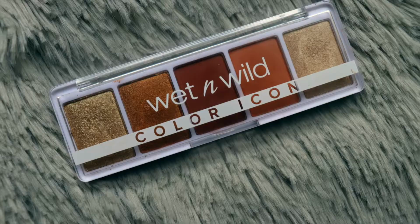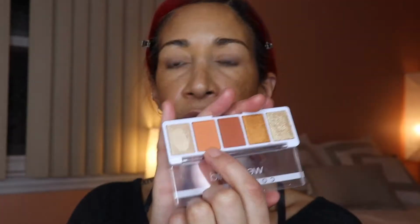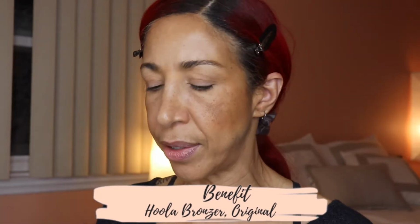Okay, now moving on to the new release from Wet n Wild. Again, I'll put the shade on the screen. I'll start with this orangey color. Before I go in with that orange, because it's so bright, I think I'm gonna go in with some bronzer first. I'm just gonna use this one, the Hoola bronzer, the original one, to just kind of get a little shadow going before I go in with such a bright color.